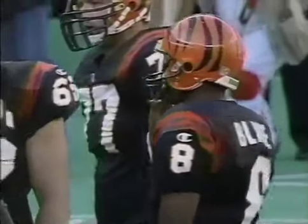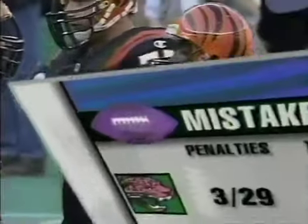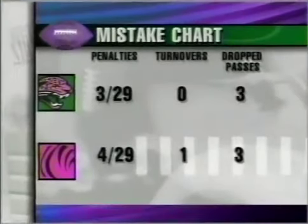Mistakes. Young teams, a continuing problem. The mistake chart tells a big story. Here it is, Beasley. You've got a lot of passes dropped by the Jaguars. You've got passes dropped by the Bengals. One turnover, the big turnover by the Bengals that led to a Jaguar field goal.